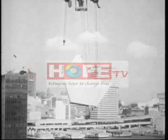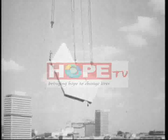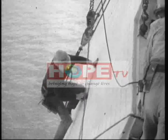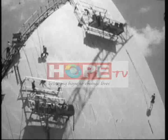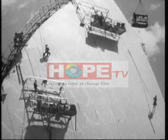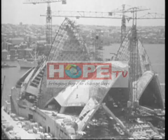The 14 shells, the distinctive sail-like structures, presented serious technical challenges. They were way beyond current engineering capabilities. It took 4 years of design and engineering innovation to enable the realization of the building's most important design features.